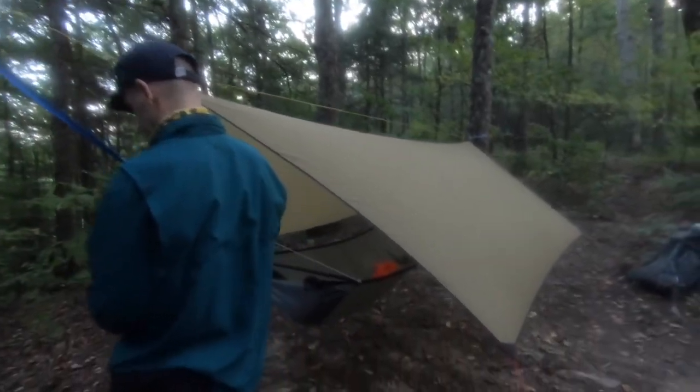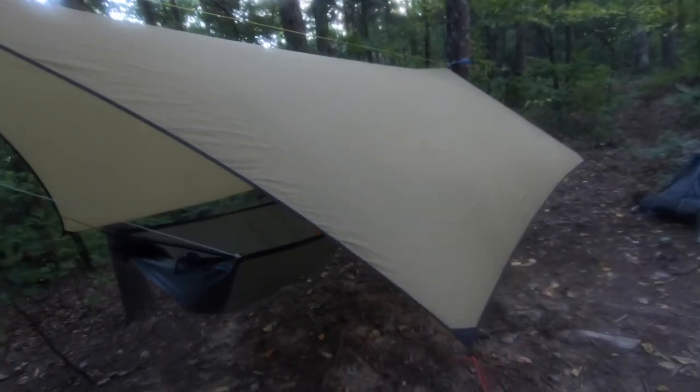Drew's got that special bridge hammock, a one of a kind. Very special. With the Hammock Gear Xenon tarp. I put a link to him talking about this bridge hammock. It's a special bridge hammock.